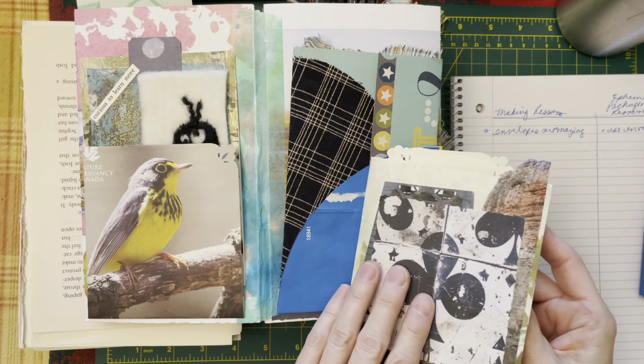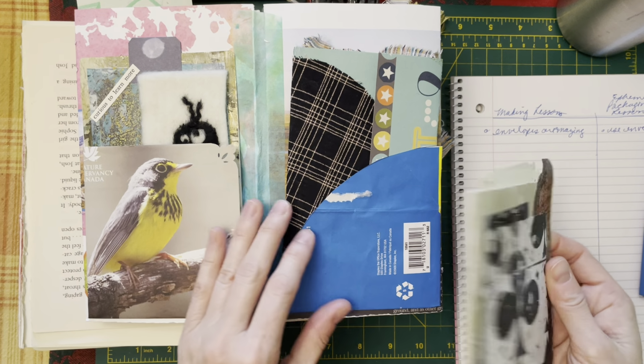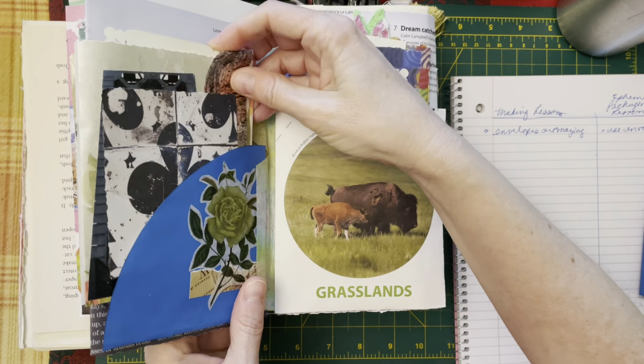Why is this here? Where does this go? Oh, that's where that goes.